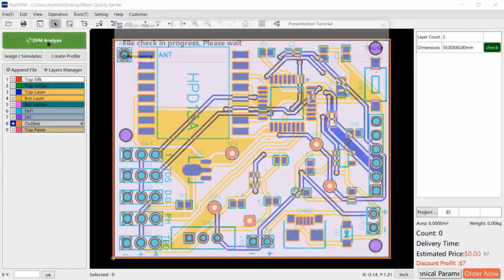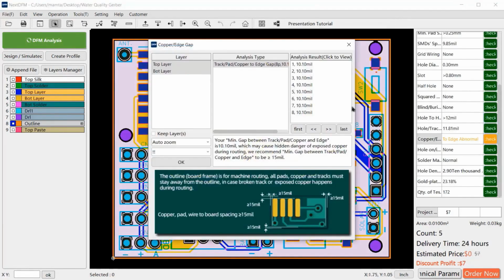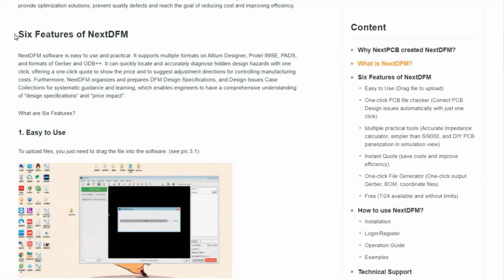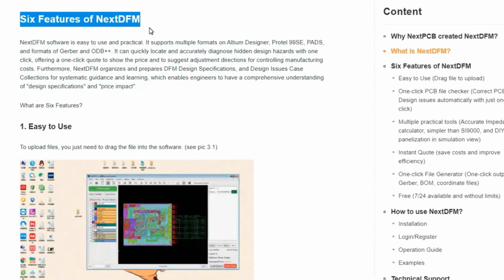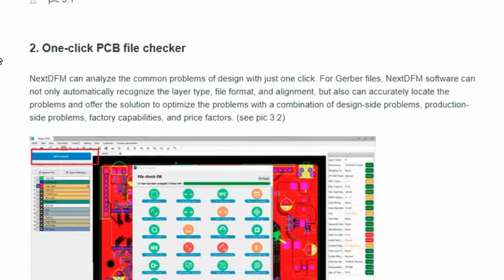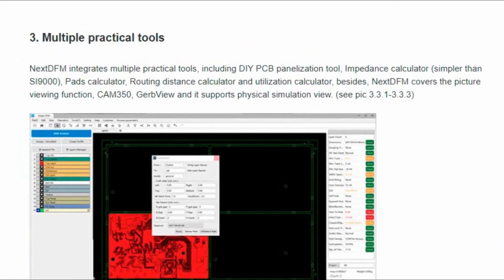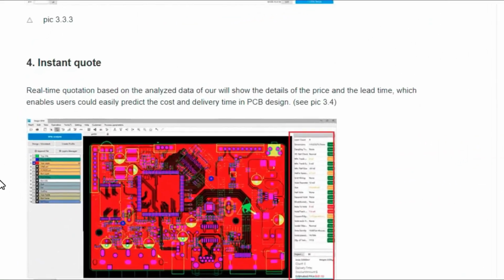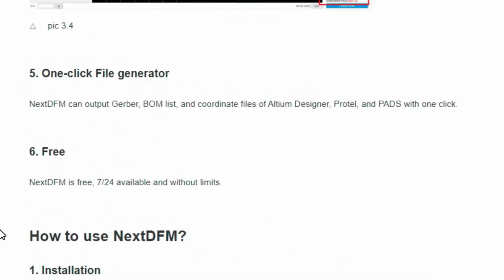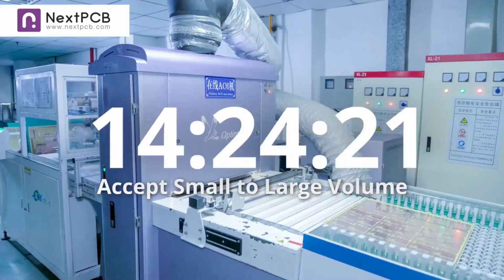NextPCB is a professional PCB design checking software created by NextPCB. It's an accurate calculator which helps engineers build low-cost and high-efficiency PCB projects. Six great features of NextPCB: 1. Easy to use. 2. One-click PCB file checker. 3. Multiple practical tools. 4. Instant quote. 5. One-click file generator. 6. Free. You don't have to pay any money for using this.